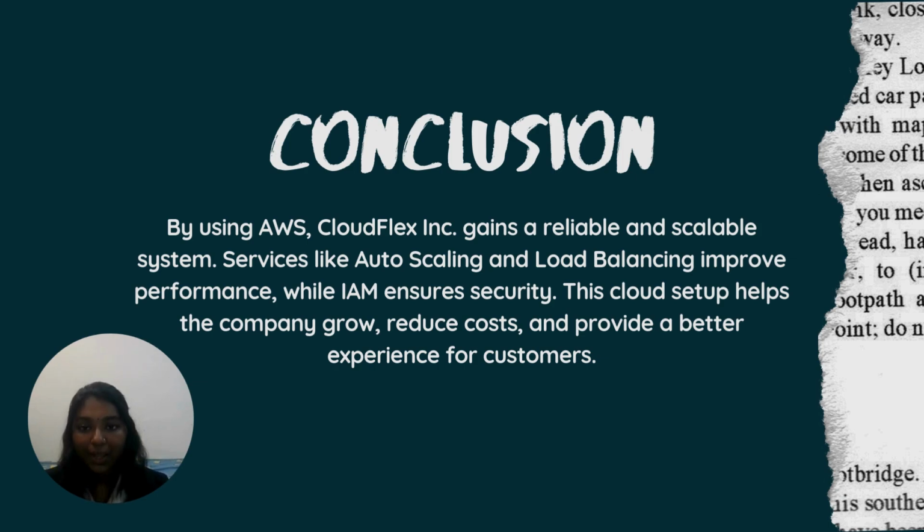In conclusion, by using AWS, CloudFlex Inc. gains a reliable and scalable system. Services like auto scaling and load balancing improve performance while IAM ensures security. This cloud setup helps the company grow, reduce cost, and provide a better experience for the customers.